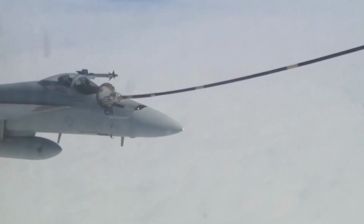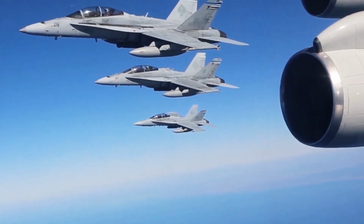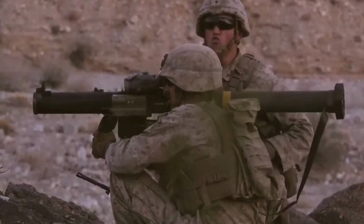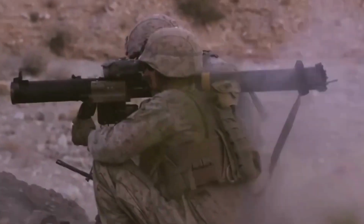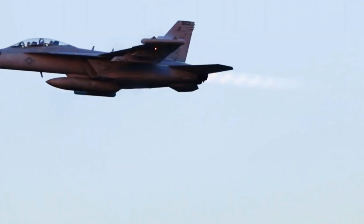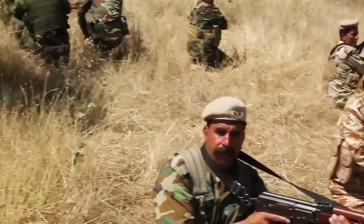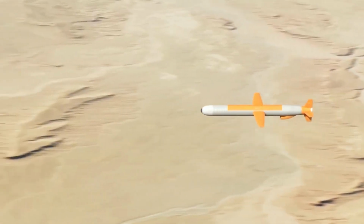This is the AN/ASQ-228A ATFLIR, Advanced Targeting Forward-Looking Infrared System. It gives carrier aircraft targeting capability at 40-plus nautical miles. It detects, tracks, and identifies heat signatures, even through partial cover.